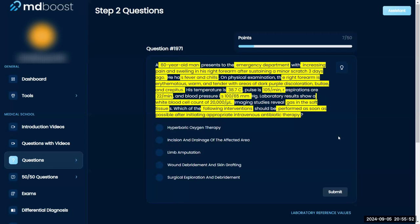Minor scratch 3 days ago. He has this crepitus. He has leukocytosis. There's gas. So what's the diagnosis here? I'm thinking it could be something gangrenous, or I'm thinking which Clostridium species produces that gas. It's like you see those pictures of the green bubbles on people's skin. I'm not sure if that's right.